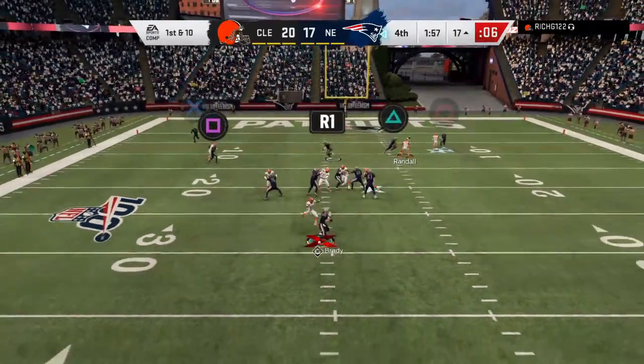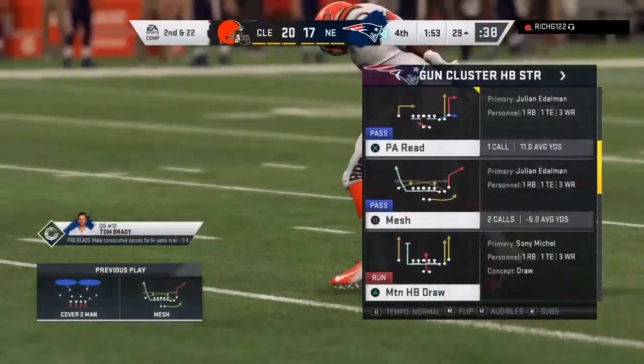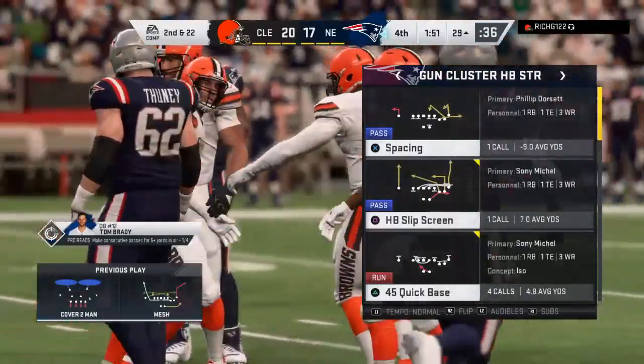Back to throw, Brady. And he can't get a throw away. He's taken down. That's number 4. Sack number 4.